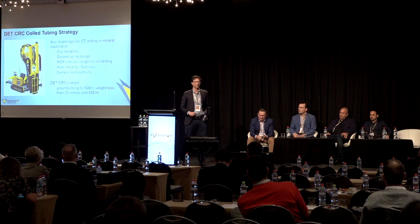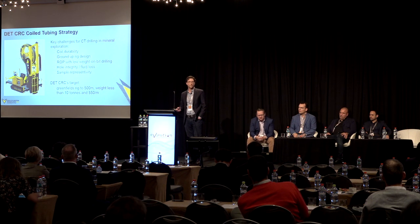We had to design this rig from the ground up completely new. That's a big challenge. We have to have a system that can drill through any rocks and can survive fluid loss. One of the most important reasons for that is that we are not collecting core, and in this particular drill rig, the sample's not coming up the middle of the tube. It's coming up the outside of the hole. So if we lose fluid, we lose our sample. That was a huge issue for us, and sample representativity is the key thing.